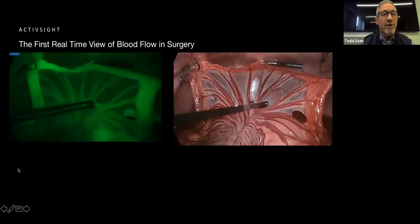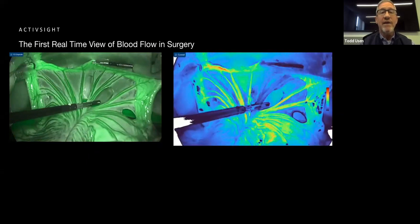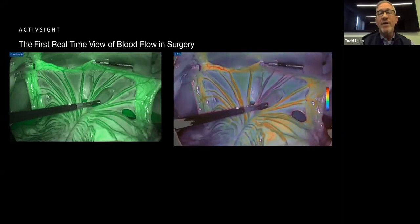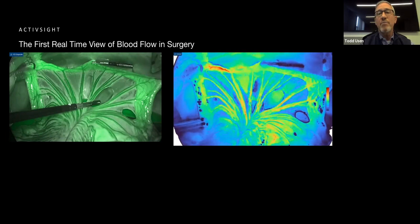What you see here on the left as you start playing: today, in order to see blood flow in a hospital, you inject what's called ICG dye. Anywhere that there's blood flow, it turns green. Where it's green, the doctor knows there's active blood flow. If you notice, we just clamped a vessel right here in the center, and the picture still shows green. That shouldn't be green because there's no more blood flow in that area. That's a false positive, and this is what doctors have been relying on for 70 years. If you notice the picture on the right, what ActiveSight does in real time, without any dyes, is show you where there's active blood flow and how much, based on that color heat map. And when you release that clamp, you can immediately see the blood flow return.